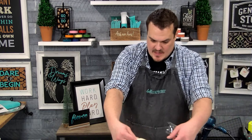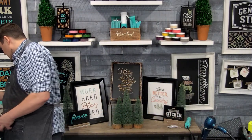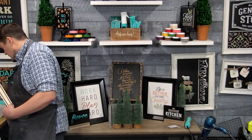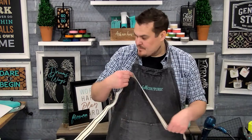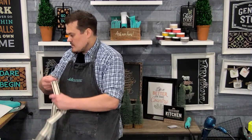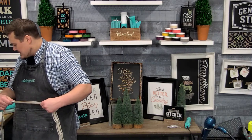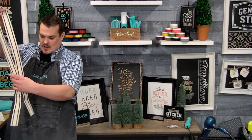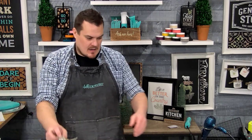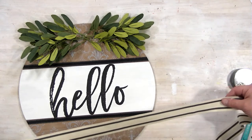Let's see. Should I use that? What kind of bow should we do? Whatever kind you want. That almost needs to be ironed, doesn't it? It does. I can iron it real fast if you want. Yeah, we'll iron it. I'll put it on later. That way we don't have to waste time getting it open and stuff. But it does need to be ironed.